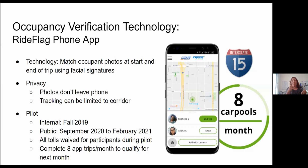So we have a pilot going with them. We started last fall and planned to go live to the public this spring. Then COVID hit and we just put the brakes on. So this September we started, and we're seeing reduced participation, we think because of COVID. Our incentives aren't as great. The original incentive was to waive tolls for the entire month while they participate.